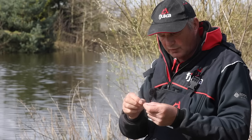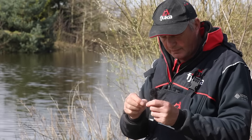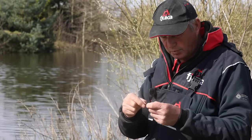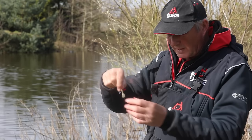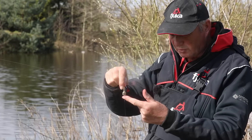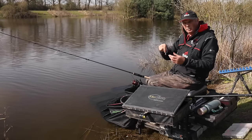You just take the loop off. There's a little loop on that, and you just put that in like that, and put the lid back on. And it's as simple as that. One of the keys is the distance between that and your hook bait. The hook length is quite important with different baits.